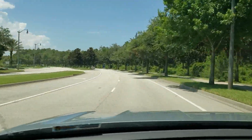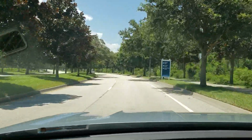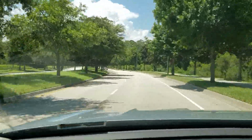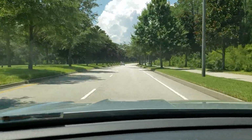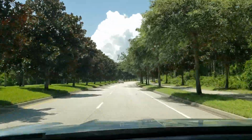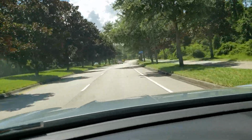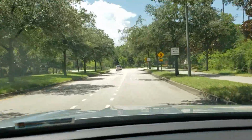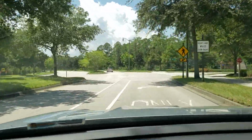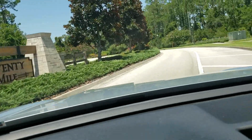Excuse the shaky cam, but I got to keep it back from the windshield, or it overheats and just stops. Some different office buildings over here. I know there's an attorney and landmark and a lot of different stuff going on in there. So right here is the entrance, one of the entrances to 20 Mile. We go straight here, we go back to where Valleyridge and all those things were, where we kind of started our trek on this video.